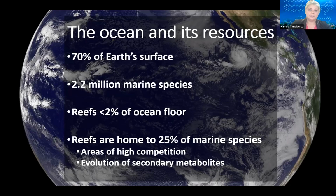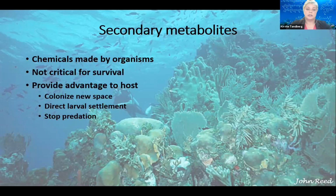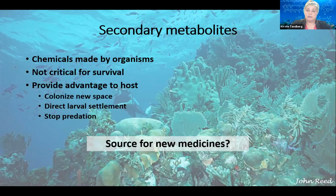So what are secondary metabolites? These are chemicals that are made by the organism that aren't critical for survival, but they do provide some type of advantage to the host. So they might help an organism colonize new space on the reef, direct larval sediment, stop predation. But really why we're interested in them is because they're really unique and diverse compounds that may be a source for new medicines for people.